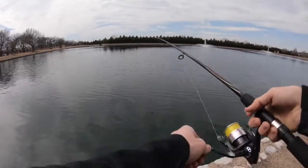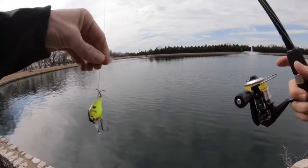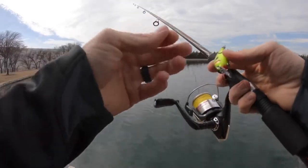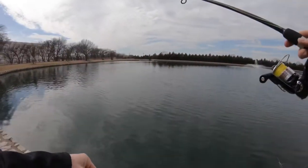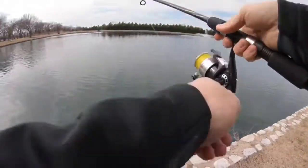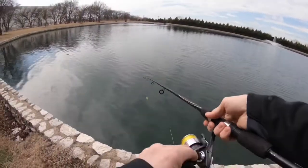And I'm familiar with this pond. What happens is there's a lot of weeds and vegetation here that the crankbaits pick up. So I'll probably be picking up a lot of that. I just want to get a fish or two and call this a successful first MOTO fishing vlog video, because I'd rather catch a fish than not catch one.